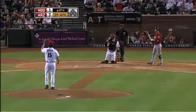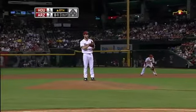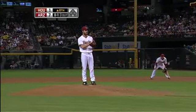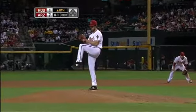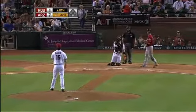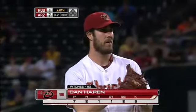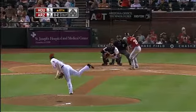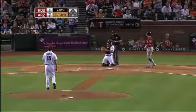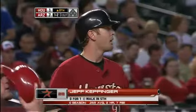Right back to live action. Dan Heron working quickly, a man who sees that finish line. He fires strike one, and he does so to Jeff Kepinger. Continuing to fill up the strike zone. He's just eating up that outside corner all night long, whether it's a cut fastball or the two-seamer that comes back over the plate. He has been on with his heater. There's a cut fastball that dives away. One and two to count.